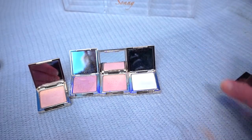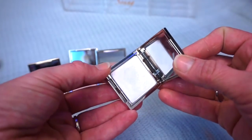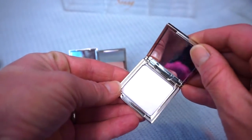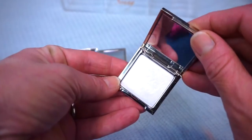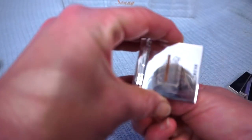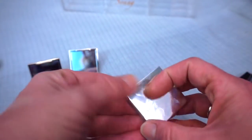But these are so tiny, they're not worth trying to figure out where to put them because they're so tiny. This one is, I think, ice or something like that. Yes, ice. So this one is ice, and it's got just a tiny bit of a shift to it, but nothing major. It's really pretty. And then this one is citrine, I think. Nope, rose gold. So here is rose gold. That one is pretty as well.